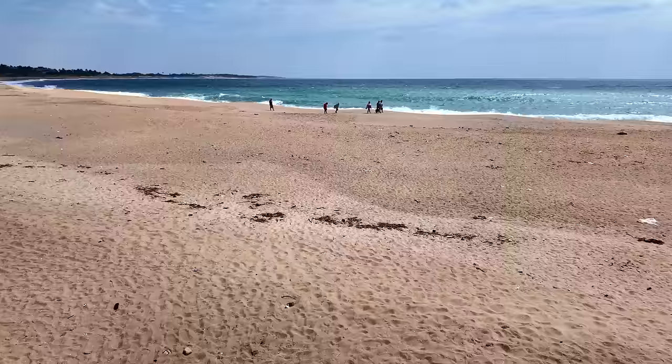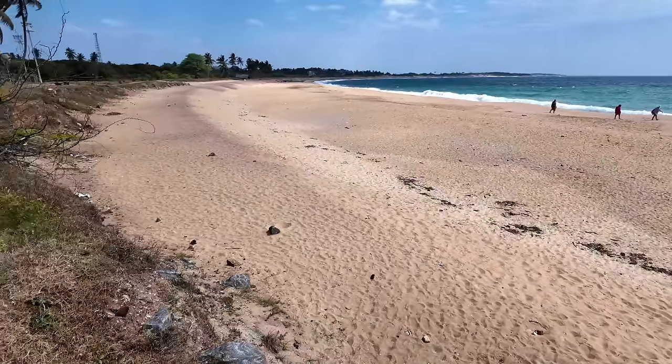Hambantota Beach is quite windy, and I'm not gonna lie, it's not the nicest looking beach. There's rubbish everywhere, but it is very wild and rustic in a remote corner of Sri Lanka. There's fishermen's boats on the shore, a few people out for an early morning swim.